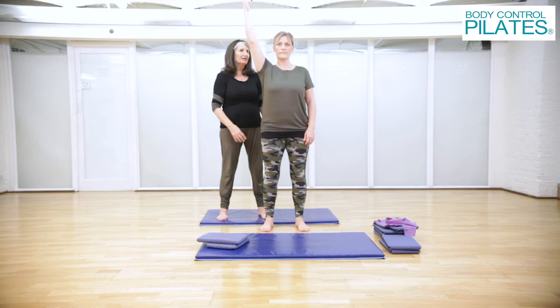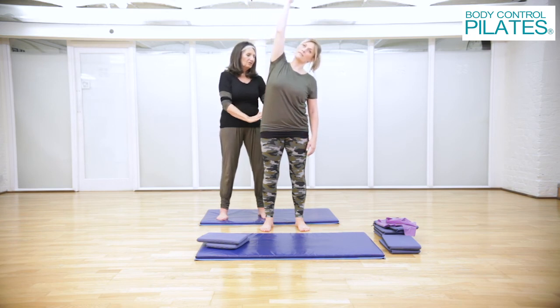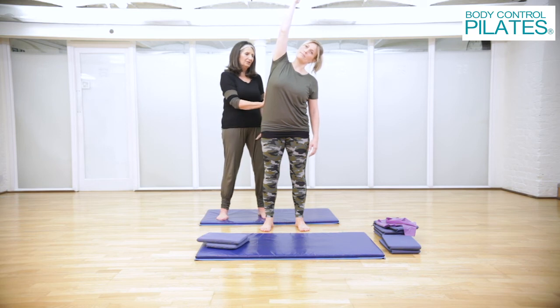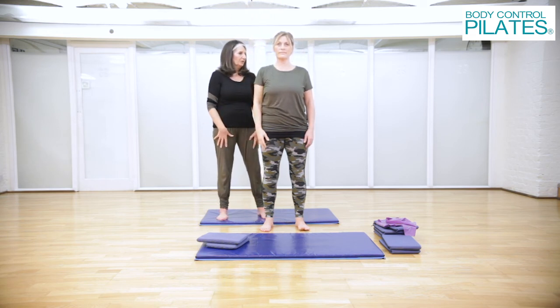The arm is slightly in front, and then as you breathe out, first goes your head, your neck, up and over, stretching out on both sides of your waist. Take a breath into the open side. As you breathe out, reach for the ceiling. As you come back, slowly lower the arm back down again. Lovely. We'll go for the other side.